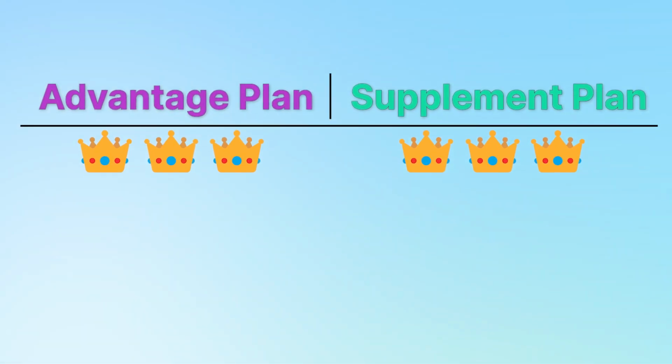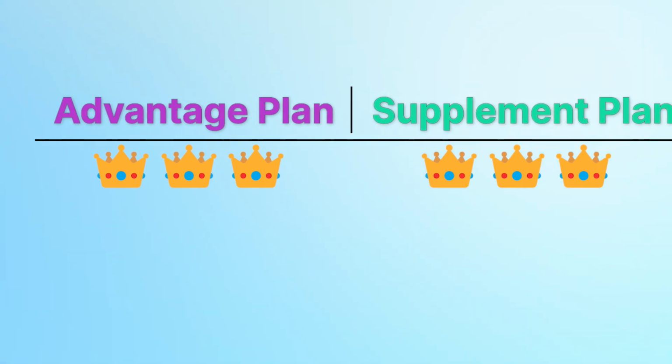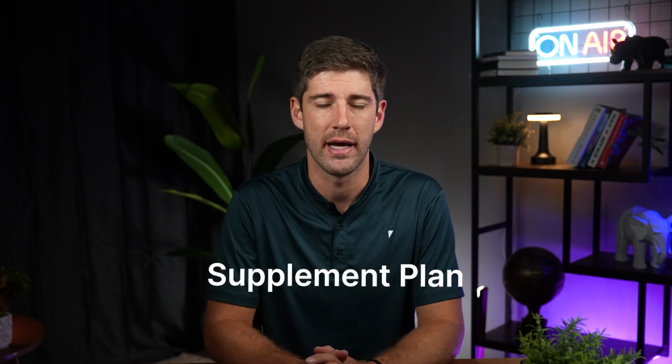Okay, we have arrived at our final results and we have a tie. It is 3-3, and this is intentional. It is inaccurate and entirely misleading for anyone to say that everyone should get an Advantage plan or that everyone should get a supplement plan. So who do we typically see lean towards each of these?